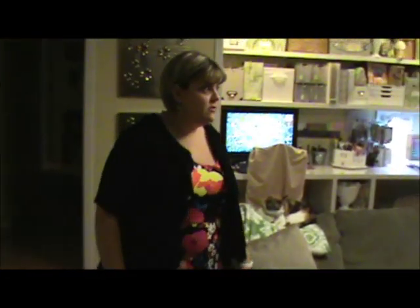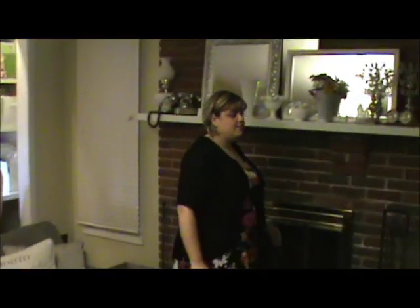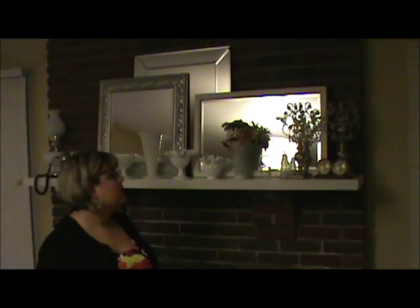And let's take you over to the mantle. We did on each window put these plantation style blinds from Lowe's, and we installed them ourselves, and they were pretty easy.